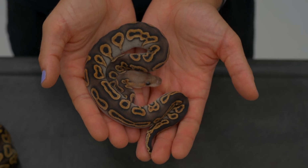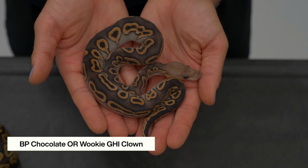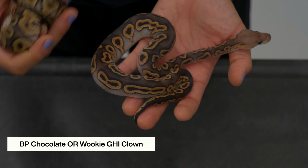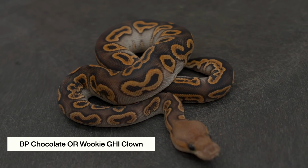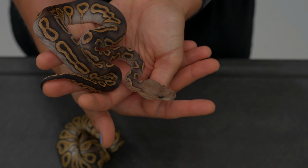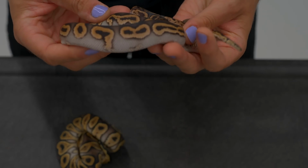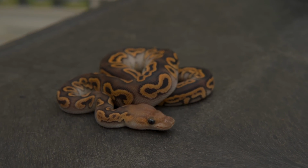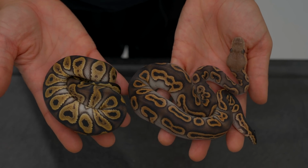And next up, we have a black pastel chocolate or Wookie GHI clown. So we're taking what we just looked at and adding black pastel on top. And you can really see what a difference it makes. The color tone is so different on that black pastel. It adds kind of a peachy undertone, and it's also taking away any head stamp there. It's really blanking out the head pattern. And it's also reducing the pattern overall, giving us those nice floating alien heads. I love what black pastel does in clowns, and when you add it into the GHI and the chocolate or Wookie, it's a really great looking combo.